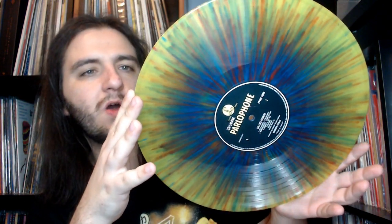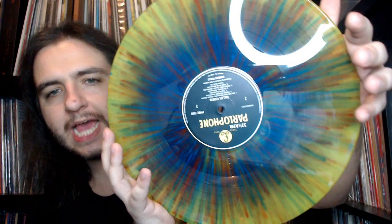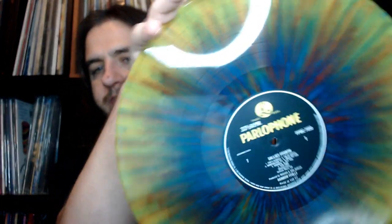I think this came out at the same time as the Tomorrow record, which featured a pre-Yes Steve Howe in the band. But wait till you see this. This comes pressed on beautiful colored splatter vinyl. So it's overall like yellow vinyl, but then you got like red, blue, and green splatter. It is absolutely stunning, and of course features a very nice Parlophone label as well. Always a good thing to see.